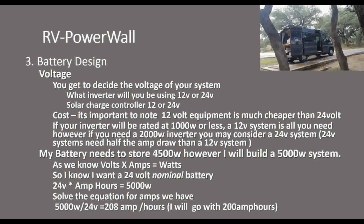And the same with your charge controller. If you've already got solar panels and a charge controller, then you would want to build your battery to meet the requirements of that particular equipment. Cost is important. 24 volt is always more money than your 12 volt systems. And also it's determined by the amount of power you want to invert. If you get a 1,000 watt inverter or less, a 12 volt system works fine. However, if you got appliance that needs more than 1,000 and you go to a 2,000 watt inverter, then I would definitely consider using a 24 volt system.